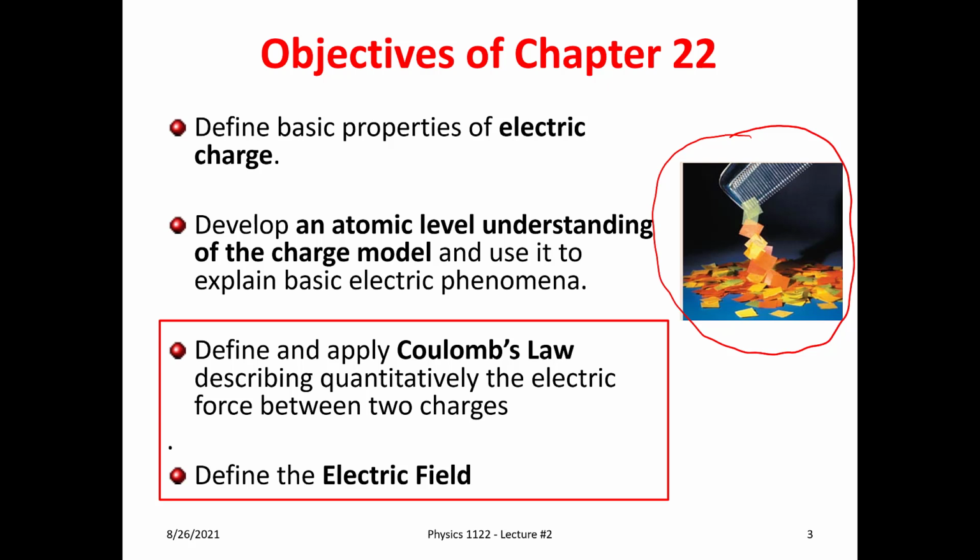What we're going to do now is turn towards a quantitative discussion with the introduction of our first quantitative equation, which is called Coulomb's law. We'll use this to quantitatively describe the force between 2 charges. Then we're also at the end of this chapter going to do a brief introduction of the electric field. The electric field that we briefly introduce in this chapter will be much more fully discussed in Chapter 23. Okay, so let's get started.